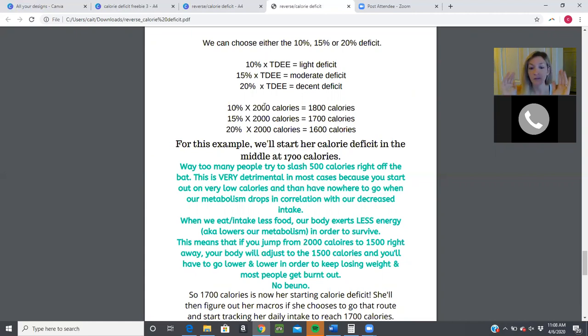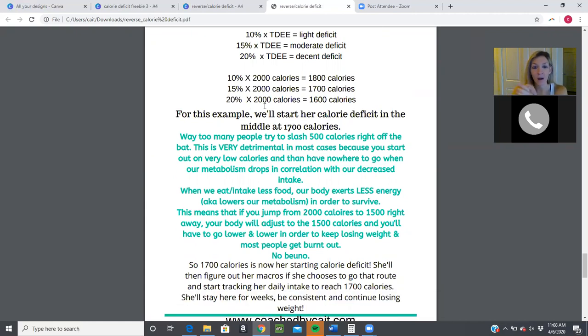Way too many people try to just slash 500 calories right off the bat. I used to do this myself, and I know a lot of my friends who do this too. It's not helpful to do that. This is very detrimental in most cases because you start out on very low calories and then you have nowhere to go when our metabolism drops in correlation with our decreased intake. So like I mentioned before, our bodies are very, very smart. If we dropped to 1,500 calories right away, 4 weeks in, your body would start to adapt to that low intake and you'd have to drop even lower. And then you get to too low calories and it's just not healthy.